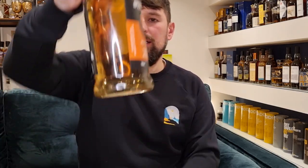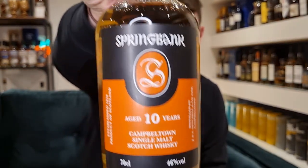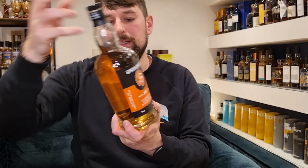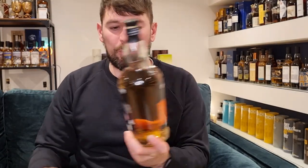What we mean by that is natural colour, non-chill filtration, 46% as standard. And there it is, again, on the label. There it is, and I mean, colour, natural, lovely, dark gold. I'm leaving it to open up in the glass for a bit. Now, I think from memory, this is matured exclusively in ex-bourbon casks, but I could be wrong. It's been a while since I've had it.